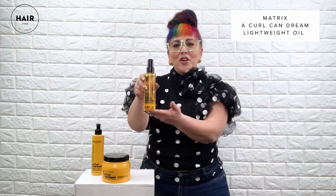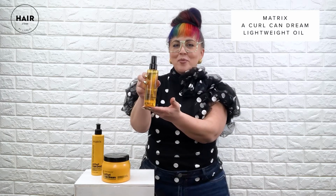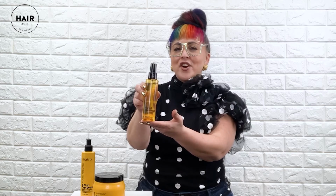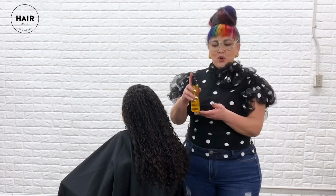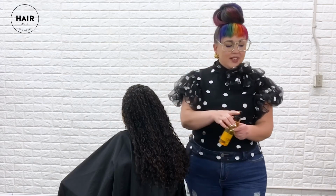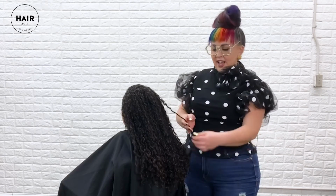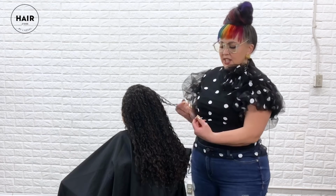The lightweight oil is perfect to finish and separate out curls and add shine. Use at the end of your routine once the hair is fully dried. I'm going to take my lightweight oil. I'm going to do a few pumps in my hand, rub it between my two hands. So you want to take those pieces that have that cast and you want to now start to gently separate.